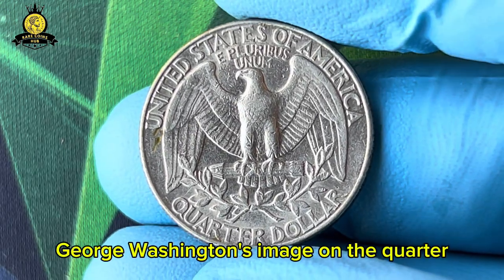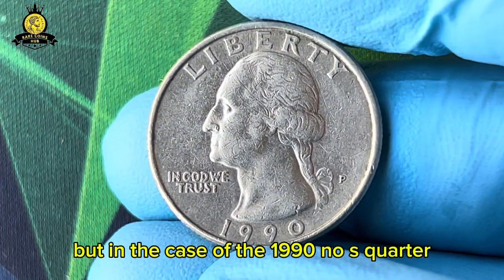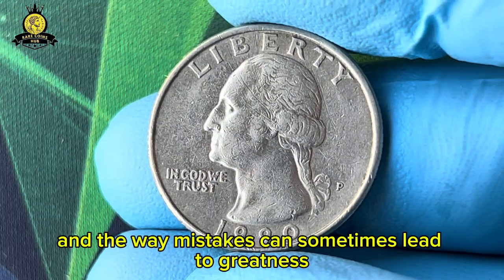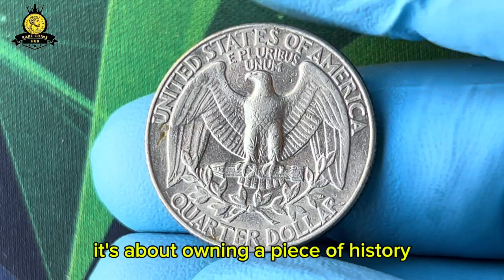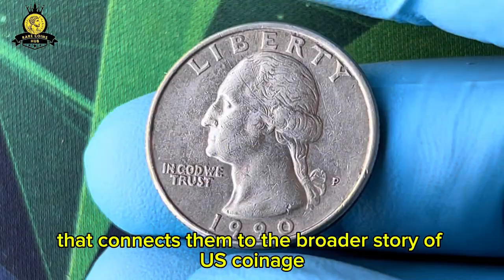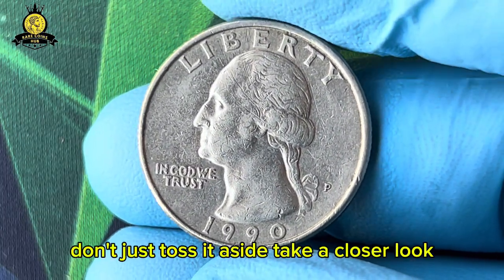The cultural significance of this coin also cannot be overlooked. George Washington's image on the quarter has been a constant reminder of America's history and values, but in the case of the 1990 no-S quarter, it also represents the unpredictability of the minting process and the way mistakes can sometimes lead to greatness. For collectors, it is not just about the money. It's about owning a piece of history, a symbol of rarity that connects them to the broader story of U.S. coinage.